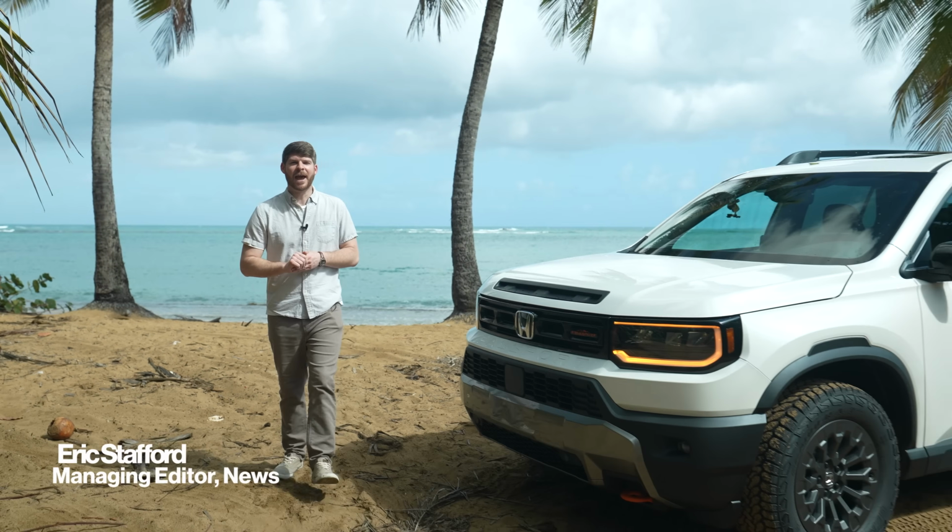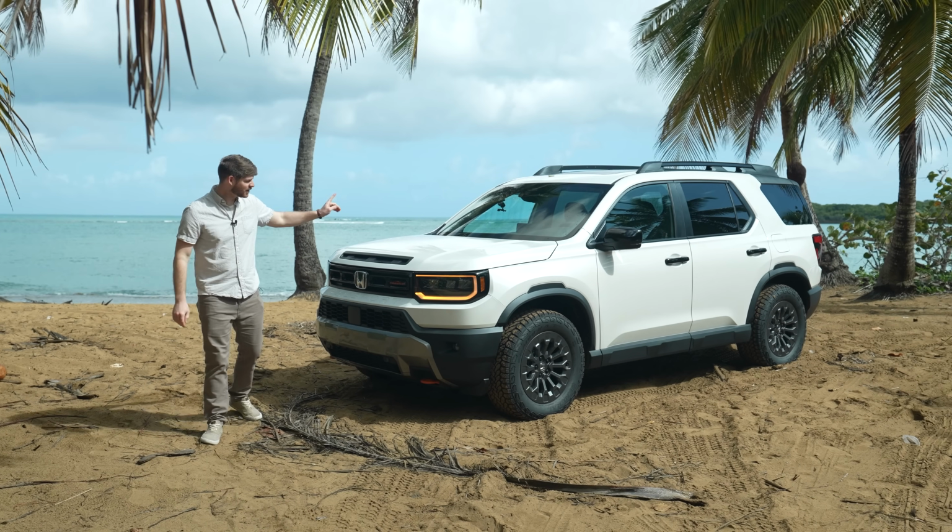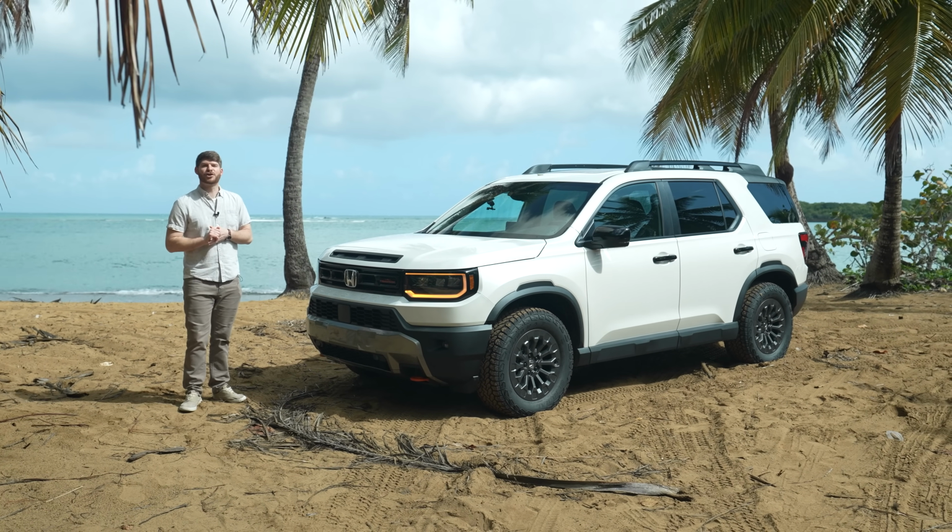I'm Eric Stafford, and we're here checking out the new 2026 Honda Passport. And this is the off-road oriented TrailSport model.